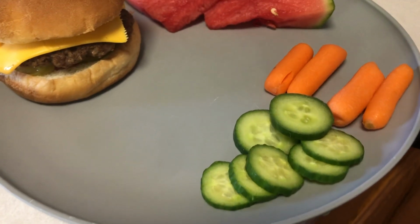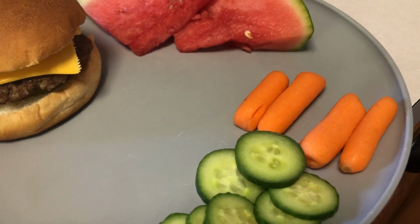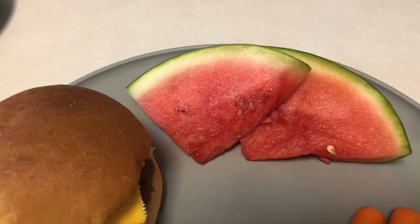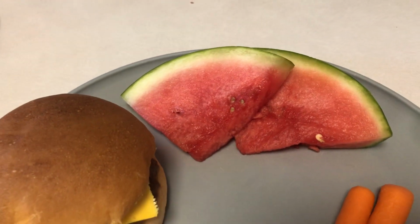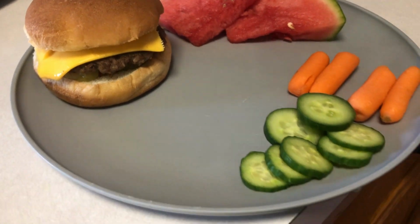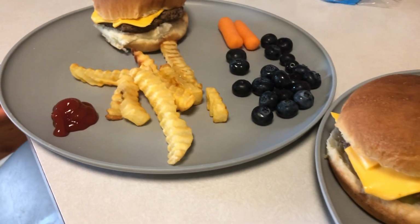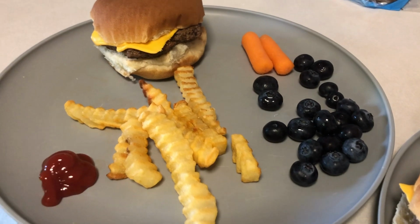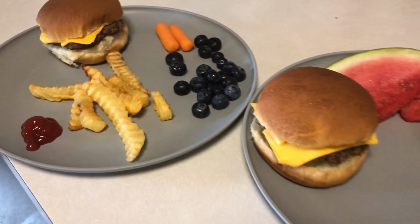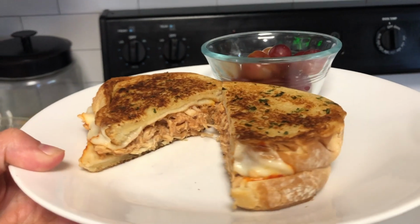Meal number 4 was cheeseburgers, and my husband grilled these that night, so all I had to do was get the sides ready. We had some fresh fruits and vegetables and kind of changed it up depending on who was eating, whose plate I was filling. And then I also made some french fries. These were just ones that were frozen, and I had popped in the oven to put those as a side with the burgers. Meal number 5 is a new favorite of ours.